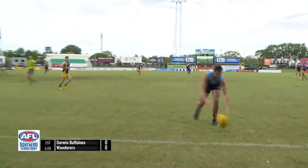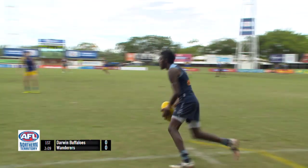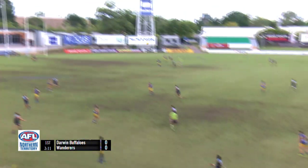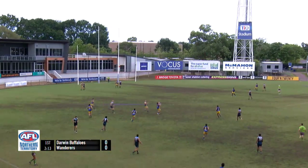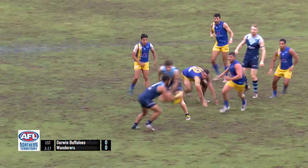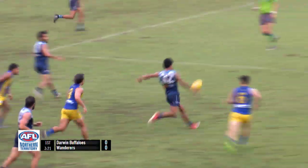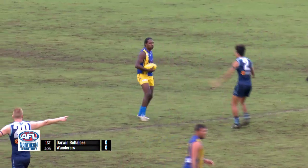Buffs early have held up Wanderers really well coming out of defence. Their ability to cover off and get an opponent has forced them long down the line and turn the ball over. Burrawanga to a 2-on-1. Umpire says play on, touched. Stokes just the Gaelic football style kick to himself. Here's Maroney, and that one's turned over.